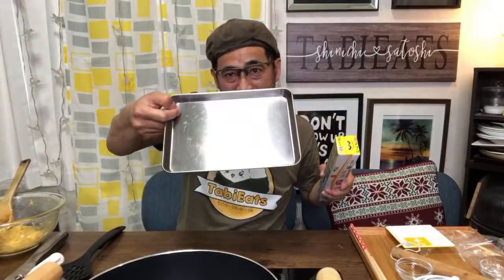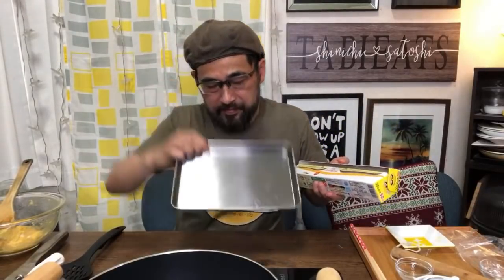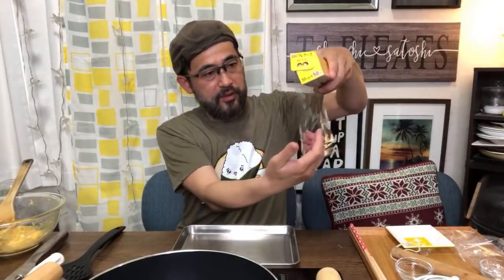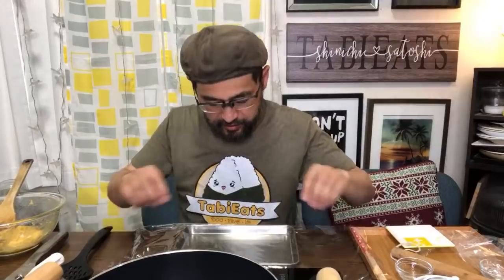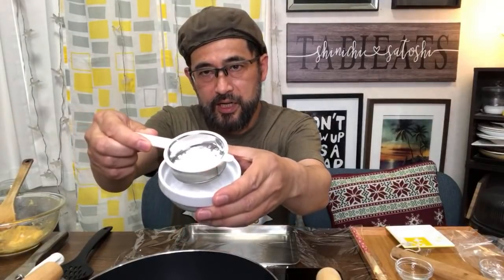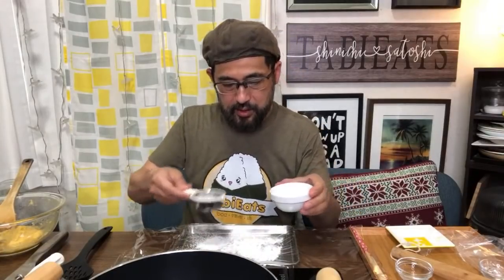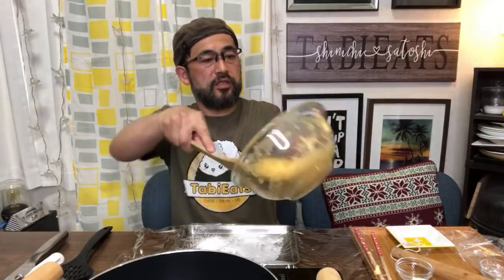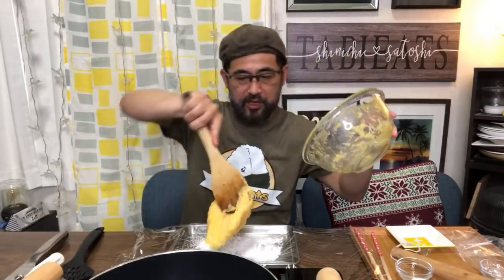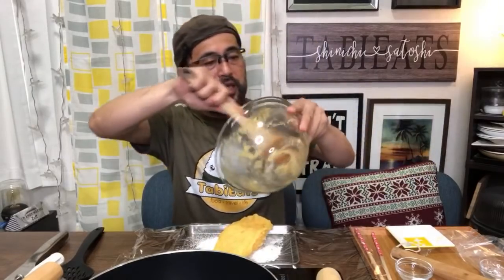So prepare a flat saucer, a flat plate. Put a plastic wrap on this plate and sprinkle more potato starch. Sprinkle like this, and put this mochi on top of this plastic wrap.